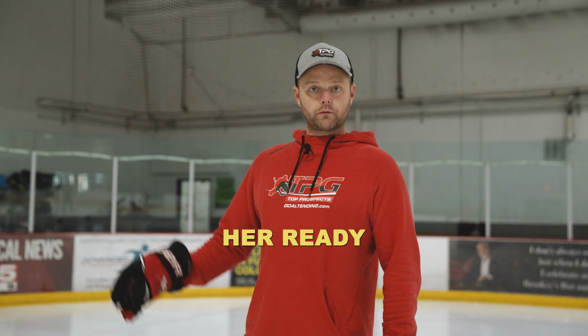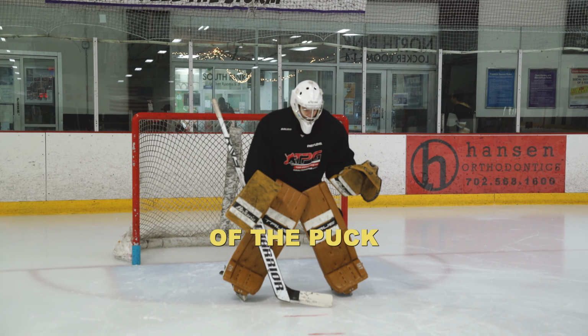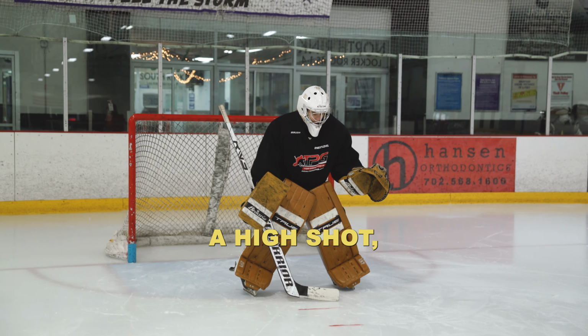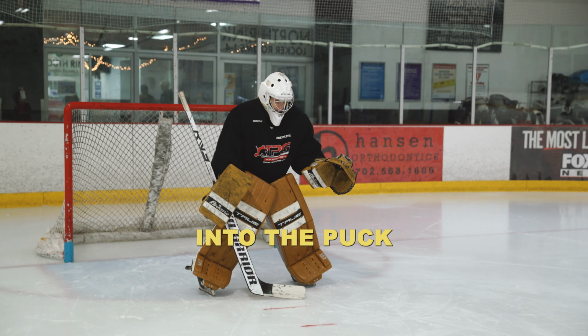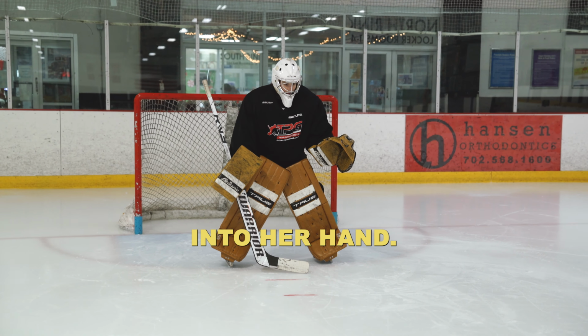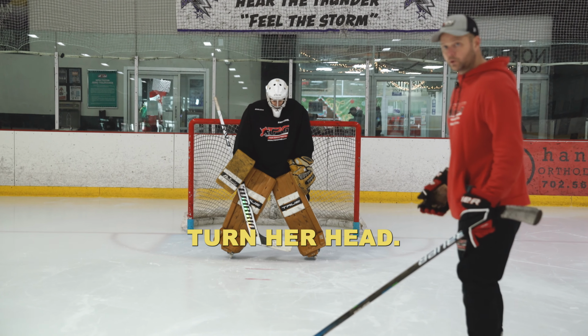So Naomi's in her ready stance here. Her chin is down. It's matching the trajectory of the puck we talked about on low shots. Now on a high shot, all she's going to do is shift her weight into the puck and turn her head to track it all the way into her hand. She's not lifting up, keeping her weight forward. She just would turn her head.